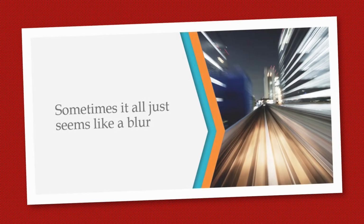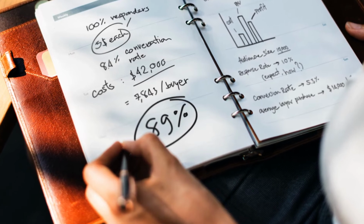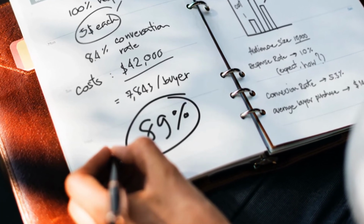There's sometimes a little bit of a blurred line, but the idea is for you to get these things out on paper, and then you slowly start to understand, okay, here are the strengths of my company. Here's what I need to do more of. Here are the weaknesses in the company. Here's what we really need to focus on.